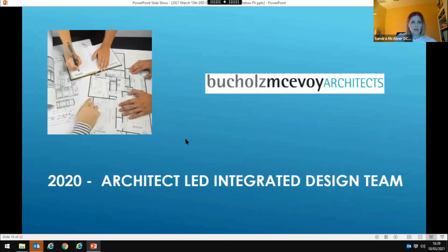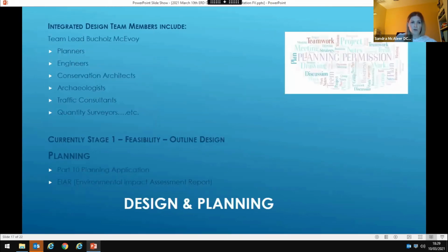So as I said, the development framework plan was a comprehensive document, and it put together all the information a future design team would need. So we went out and we procured an integrated architect-led design team, and they were appointed last year. So an integrated design team is led by the lead architect, Buckles McAvoy, and then you've got a considerable amount of consultants and expertise involved in the project, from engineers to planners, archaeologists, and those will increase in size, the different professionals, as the design develops and we move towards construction on site.